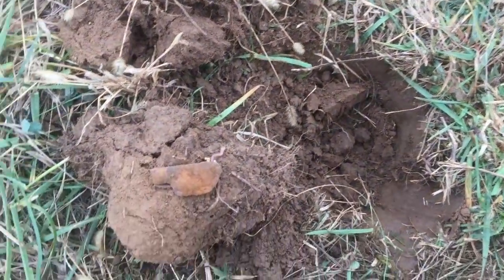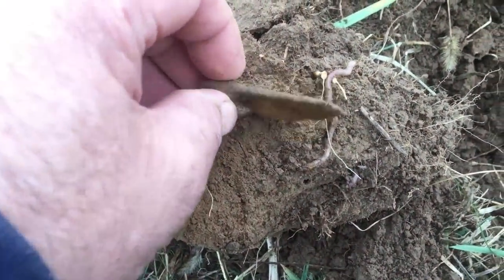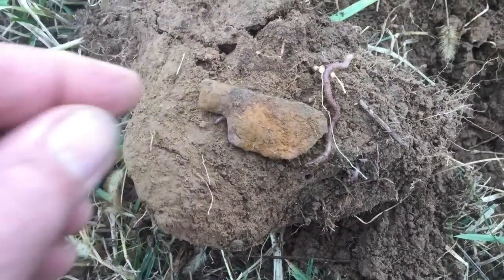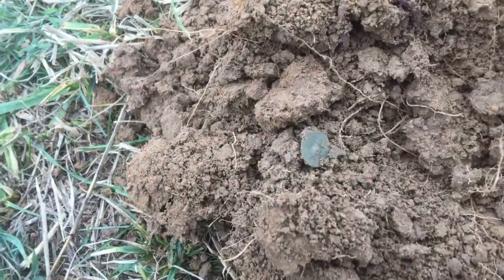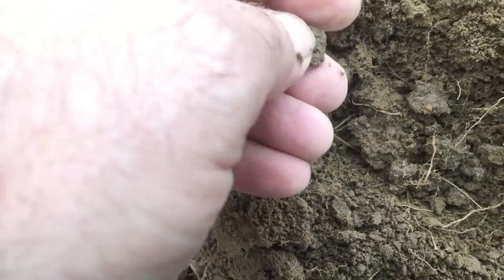Out of that hole right there, I've got another Colonial kitchen knife. Just part of it. The handle would have been here, the blade right here. I think that's 3 I found this week. I'll take another one. Fairly good hole there, maybe 6 inches. That just popped out of the side. I haven't looked at it yet. It's going to be a cuff though.